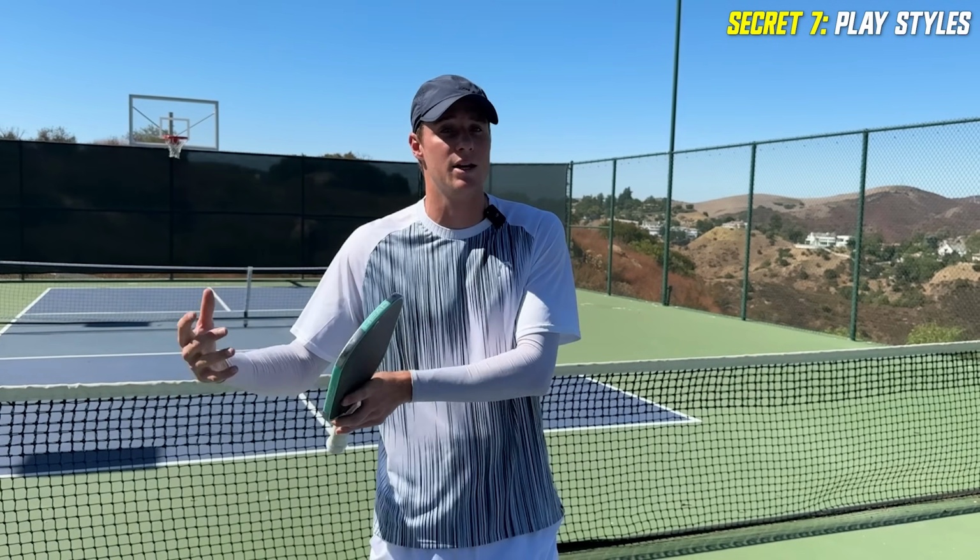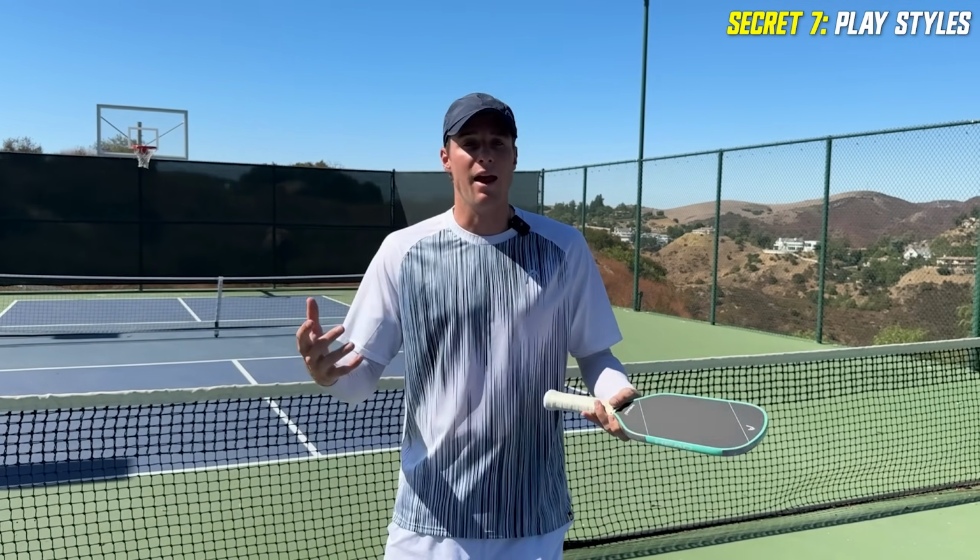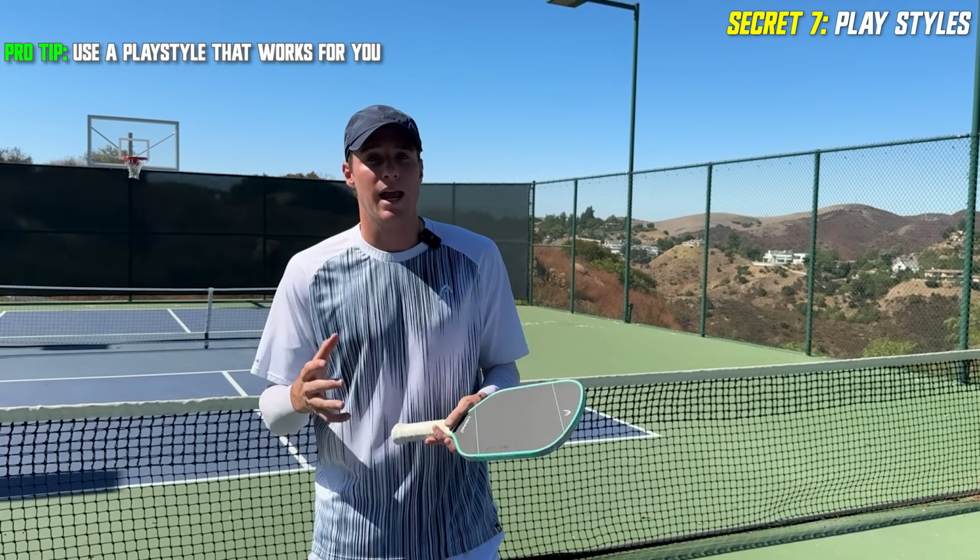People might say, hey, you're doing this wrong, you should watch this guy and do it this way. However, everyone has their own unique style, and you need to be true to that. The variety of pickleball styles is changing and expanding due to the introduction of other players from other sports coming into pickleball, paddle technology, and of course, just higher level of play.